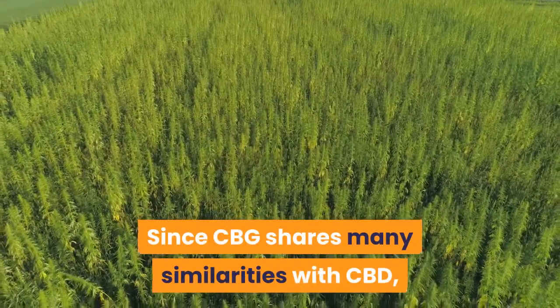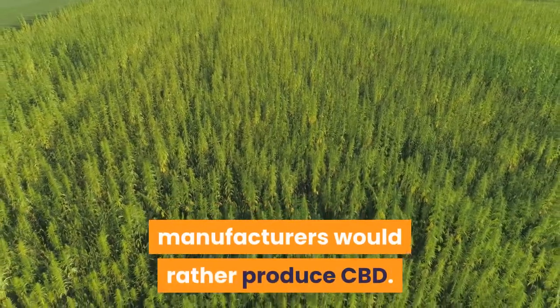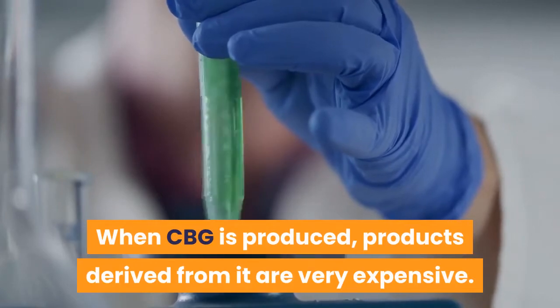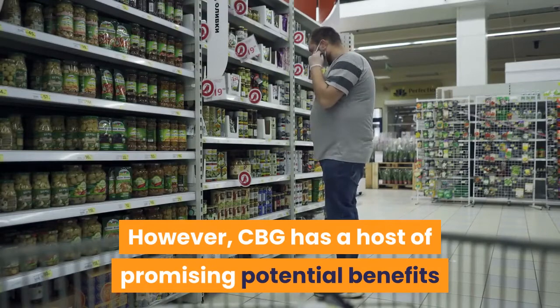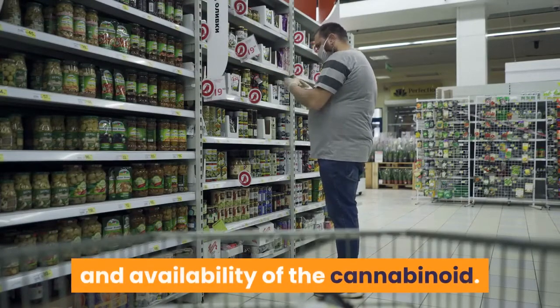Since CBG shares many similarities with CBD, manufacturers would rather produce CBD. When CBG is produced, products derived from it are very expensive. However, CBG has a host of promising potential benefits and more research is being done into easing the production and availability of the cannabinoid.